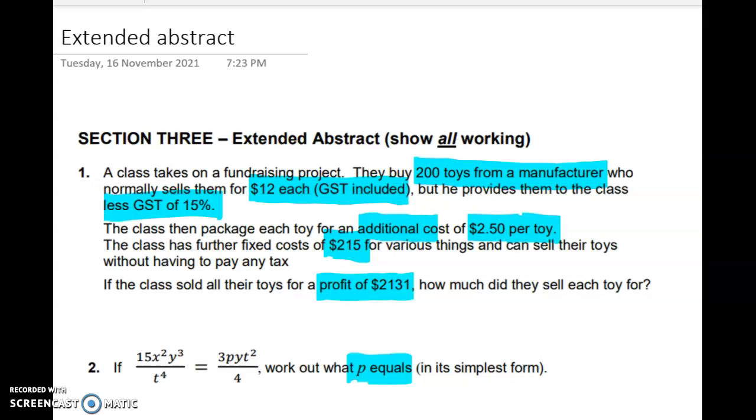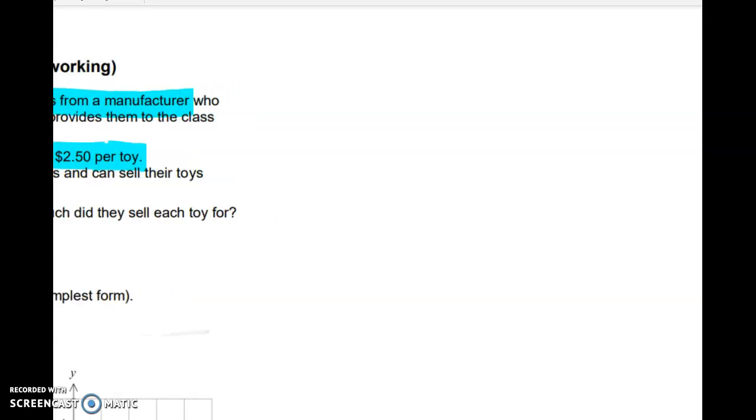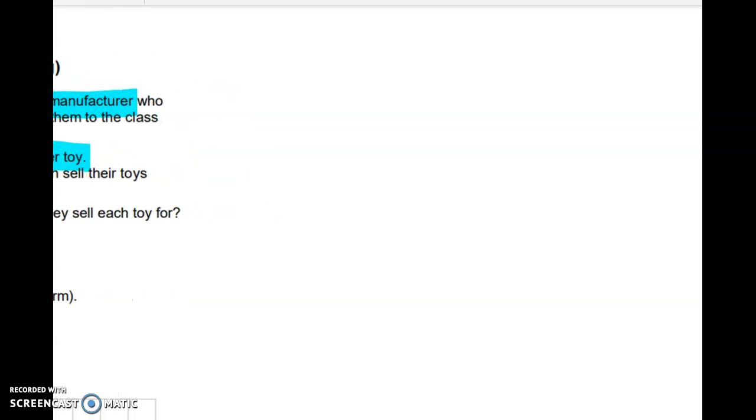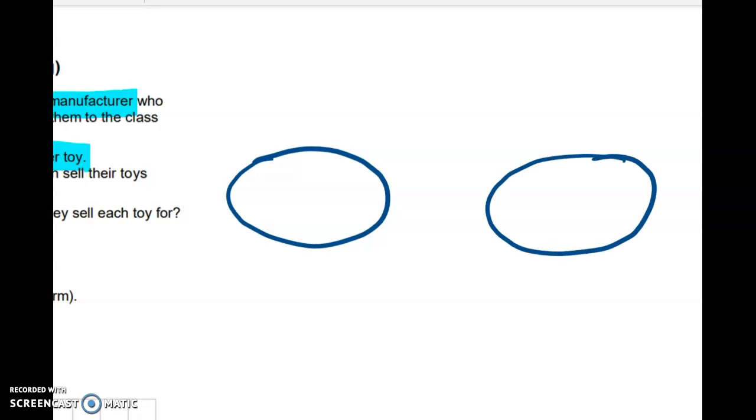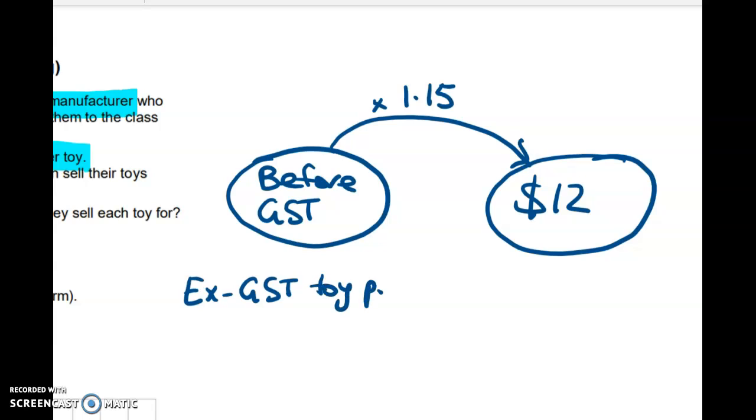So I'm going to open up a bit of space somewhere, maybe over here. Right, so the first thing we've got is that the toy cost after GST is $12, so that's with GST. So we know that GST is 15%, so we multiply that before-GST price by 1.15. So the ex-GST toy price is going to be 12 divided by 1.15, which rounded to the nearest cent gives me $10.43, and that's per toy.